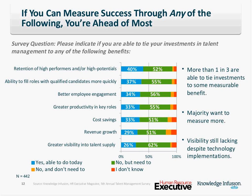Looking at the slide, the question asked was, please tie your investments in talent management to any of the following benefits.